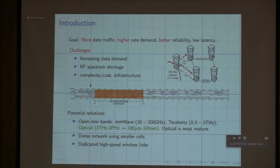So we did pretty much everything in RF, at least from point to point, and even in some multi-user settings, we're running at full capacity. So we cannot do much at RF, and we are not going to start slicing the slice. So potentially what we're looking for is some open unused band, like millimeter wave, terahertz, and optical bands.